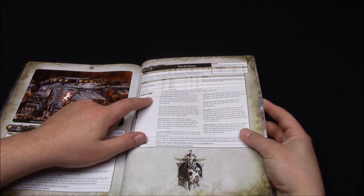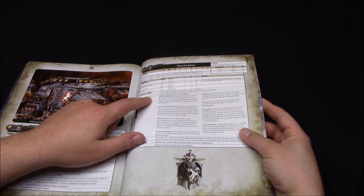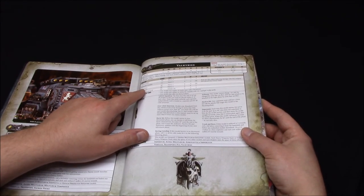Okay, this unit contains one Valkyrie. It can include one additional Valkyrie at power rating of plus 8 and two additional Valkyries at power rating of plus 15. Each model is equipped with a multi-laser and Hellstrike missiles. So now the rules for multi-laser and the points for Hellstrike missiles.